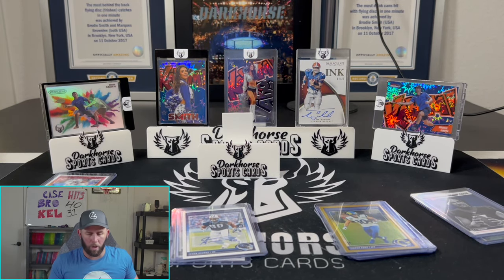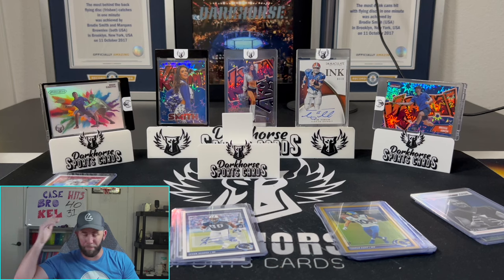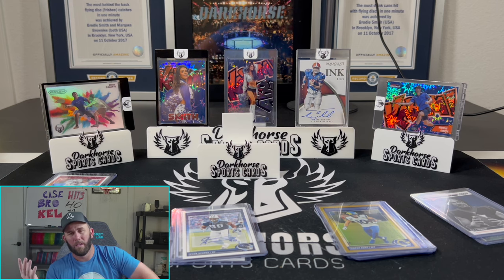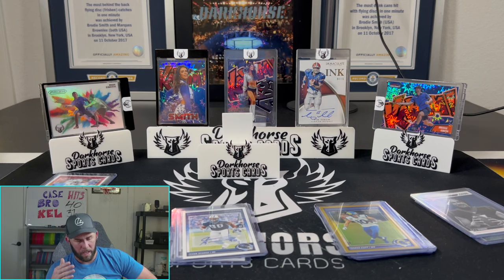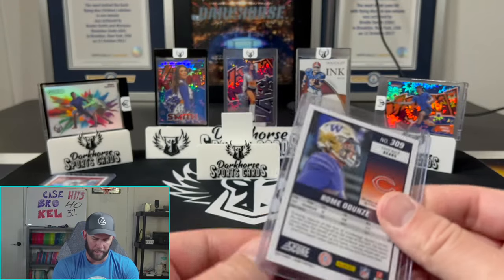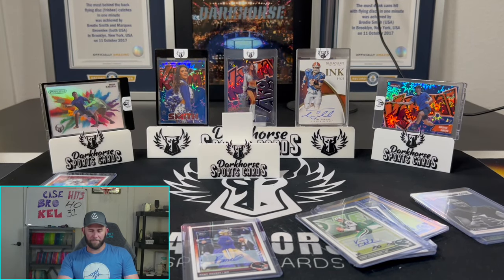I got to tell you, Score, this is a fun product. Now, am I going to want to rip Score once we have Prism, Select, Obsidian, Spectra? Once we have all that out, probably not. But the time to rip it right now is now. You know, these are the only times you can get these guys' autos in Panini products. Now, granted, they're not in their NFL jerseys. I get it. When they get into their NFL jerseys, that product will definitely be the hottest. But you still can get ink from some of your favorite rookies. You know, you got the Bears helmet down there. Chicago Bears on the back. It's not bad. It's not bad.